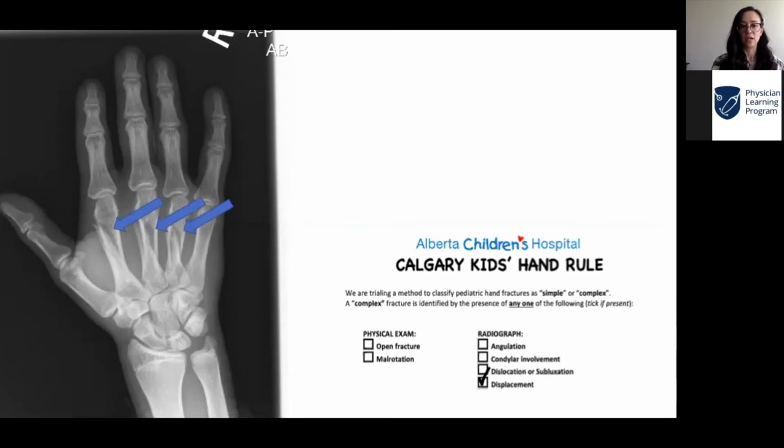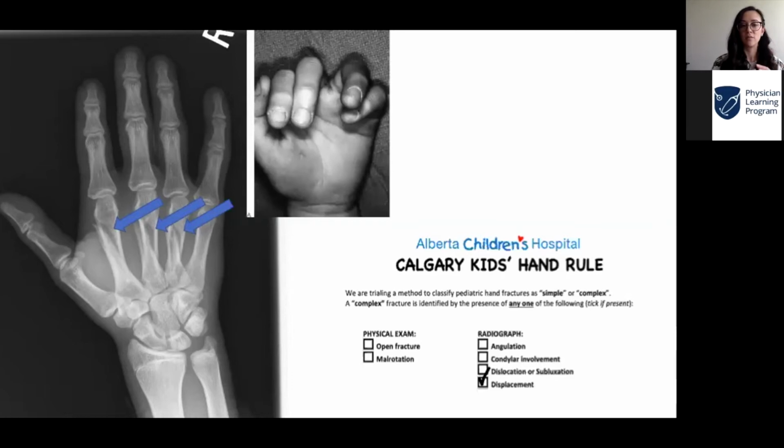You're going to look at this fracture and you're going to think, well, these fractures look like they're displaced because the fracture fragments have splayed apart. And now if you're doing a physical exam on this kid as well, you could imagine that maybe the kid's fingers, when you're asking them to make a closed fist, maybe they overlap or scissor. So maybe malrotation is present. So that's how you would use the Calgary Kids Hand Rule for this fracture. You would tick off those predictors. And then because you've ticked off any predictor, it automatically means that this fracture is classified as complex, and then they should be referred on to a plastic surgeon.